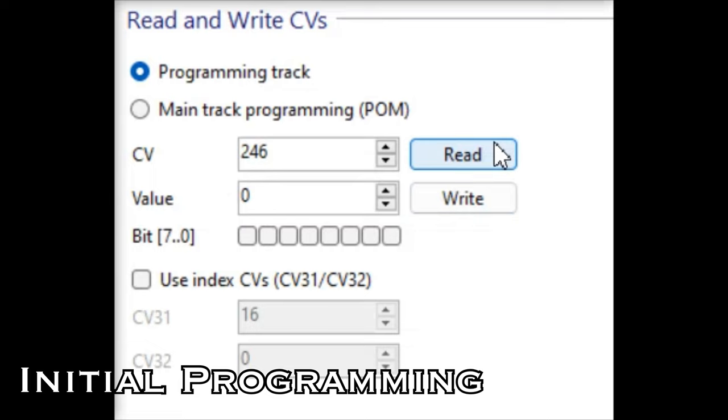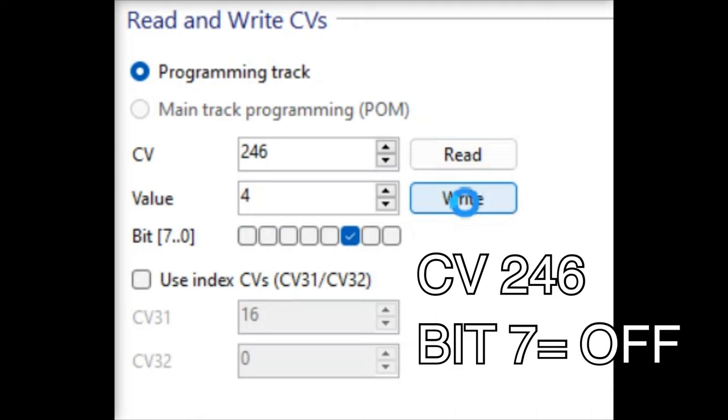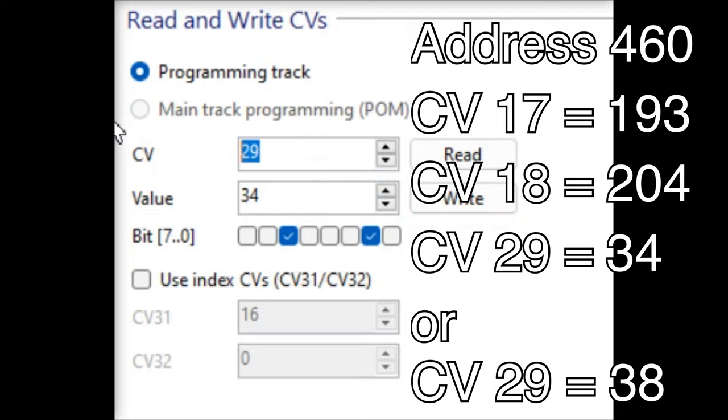Okay, let's go ahead and start programming this. And one of the first things I do is I make it so that the smoke is off by default. You now have to press F7 to actually turn it on. And if any of you are interested in programming this to 460, all you have to do is change 17 to 193. I don't know why I said 129 at first. And then 18 will be 204. So we will change that to 204, and that combination will make it 460.